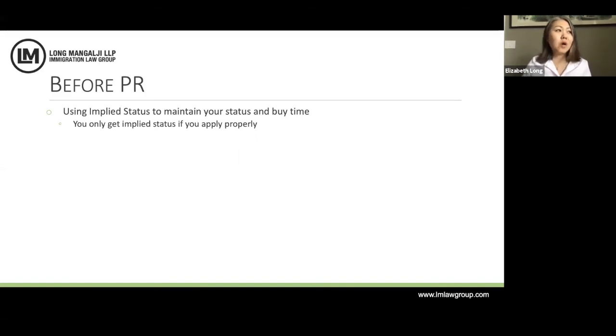Now, if, when you are in Canada, you apply to extend your status before the validity date, let's say my study permit expires on May 31st, but I want to continue to study. If I submit my application before the date it expires, the immigration website counsels you to apply 30 days before, but that's a recommendation, that's not the law. The law is that as long as you submit it before it expires, even on the day that it expires, then you have implied status. You can continue along with your status until a decision is made on your study permit.